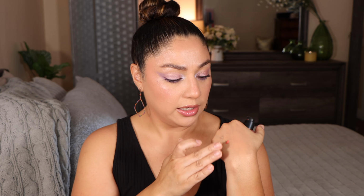I do want to swatch this one for you guys, because the formula for these blushes is definitely a little bit more on the matte side, but they are super pigmented. A little bit goes a long way. These ones definitely are going to show up, but the formula is completely different. These ones are matte. It feels more of a velvety texture on your skin. As you can see, the formula for these ones right here are completely different comparing it to the Afterglow blush.